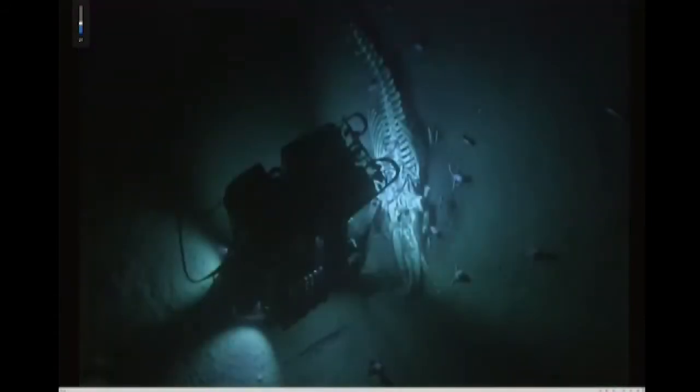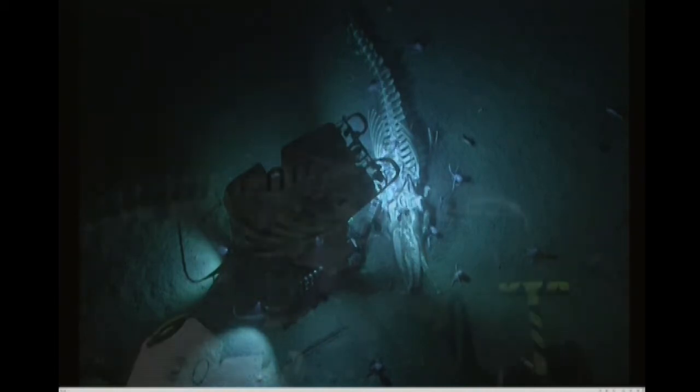Tune in. Still in the tail. Well, there. There's a shot. Now, this was a relatively small whale. That ROV is about 2.5 meters long. So you can see maybe this whale was about 5 meters long or so.